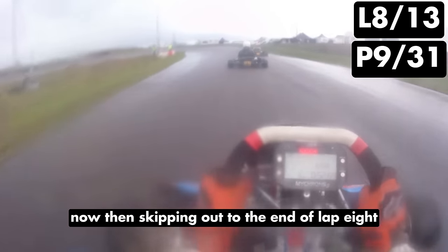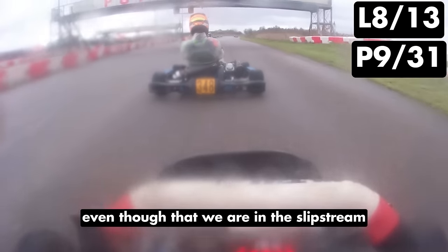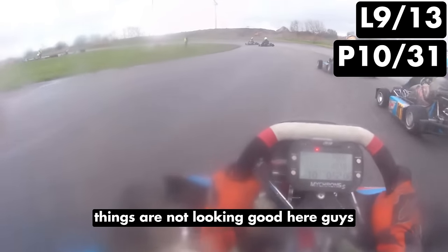Then skipping ahead to the end of lap 8, we get a little bit of a push. The 348 goes up the inside here, and here you can really see that we're starting to have a big problem. Even though we are in the slipstream, you're still pulling away by multiple kart lengths, as we are now also getting overtaken by the 311. Things are not looking good here, guys. I felt it when I was out on track. I was getting frustrated as well.